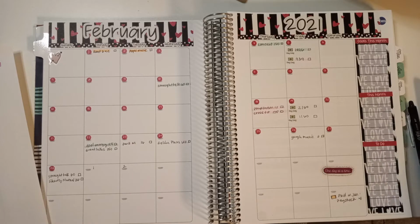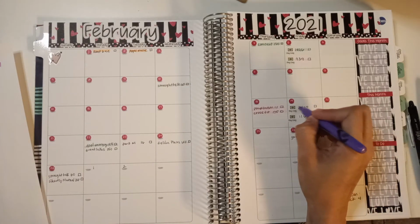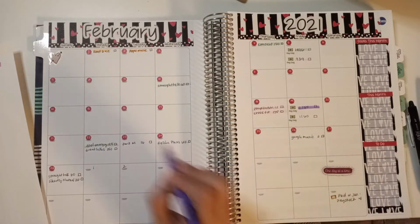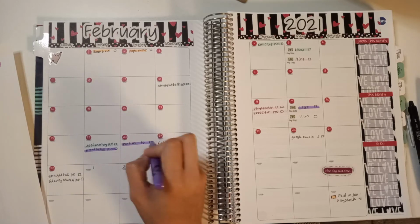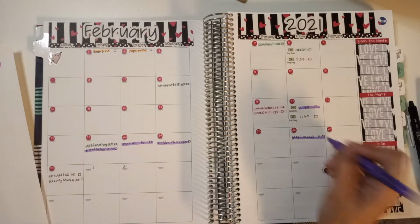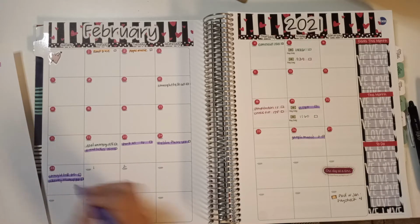So now I'm going to grab another color highlighter because it's a different paycheck, and I'm choosing this purple. Now I'm going to highlight this paycheck purple. Then I'm going to go through my calendar and highlight all the bills that paycheck is going to be paying. So as you see, it's going to pay Google Music, a lot of bills. This paycheck pays a lot of bills.